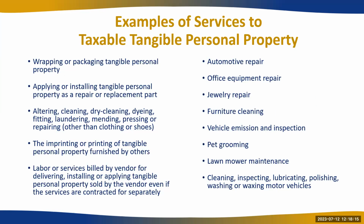This slide shows some examples of services that are taxable, which may help you to better understand this concept. Take note of the first item, wrapping or packaging tangible personal property. Now, I know I just used wrapping materials as an example of an exempt item. This is considered taxable because we are not mentioning it being used specifically by the seller to wrap or package items that are incidental to the delivery. So this example on this slide is referring to the service of wrapping tangible personal property, such as gift wrapping.